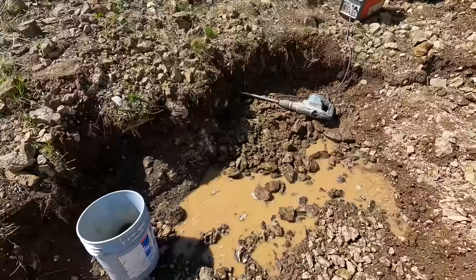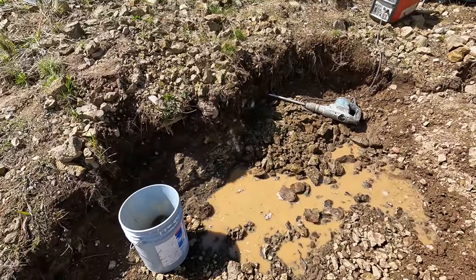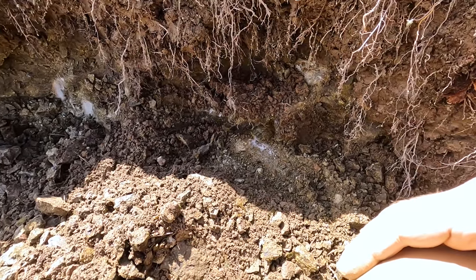The next one, watermelon. It's too bad there's water in the bottom because I'd like to go down more, but it's a bit of a pain right now to go down. So I've got the back wall I'm working on. Bryson said he was gonna come over and shovel off some of the overburden so I can get into that little lump right there.